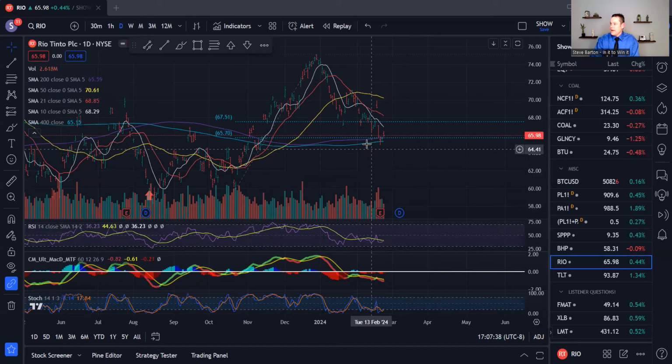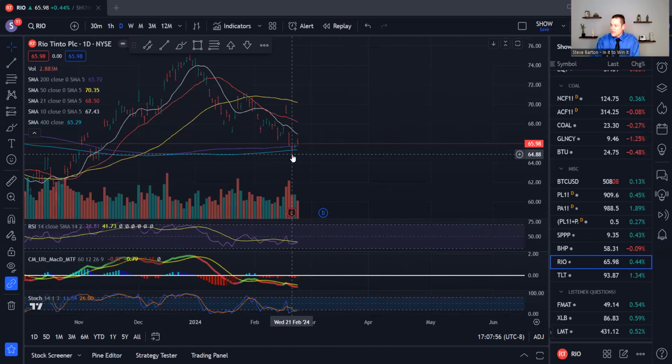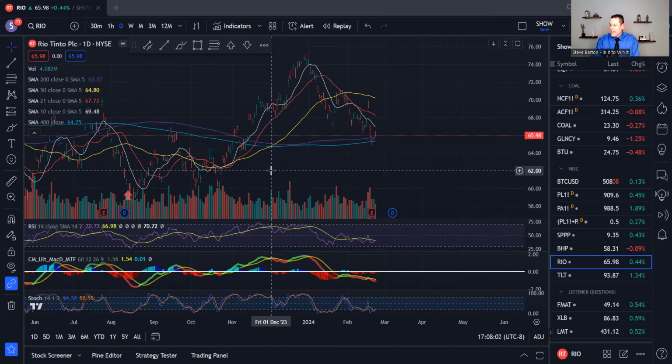Rio Tinto. Okay, so remember we were saying back here that we would really like to see this come down to the 200 moving average and establish something along that. So see, we're hitting in the retracement right here, and let me get rid of this so that you can see more of the chart. Hit right on the 200 moving average. Daniel and I were talking about this, and we were like, is this an entry? And we decided no. We wanted to wait for some kind of double bottom.